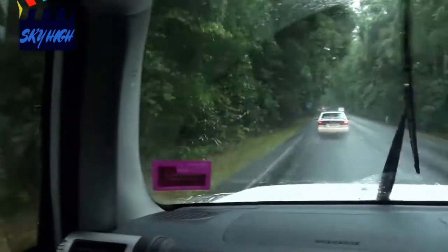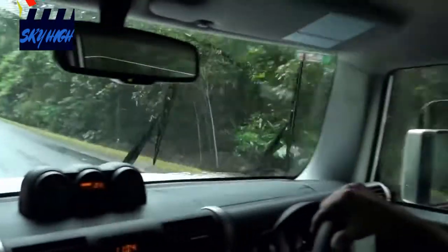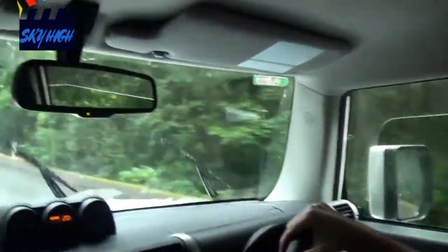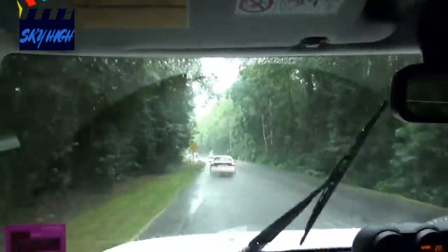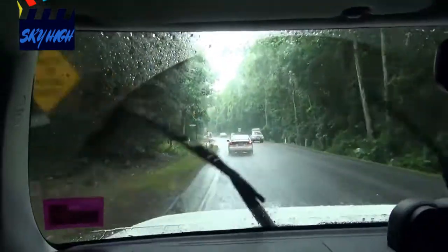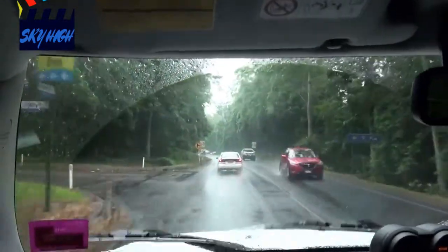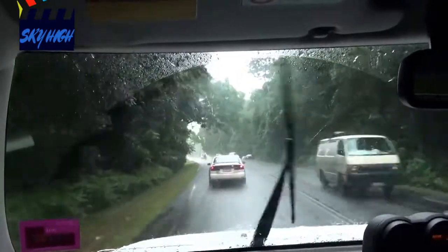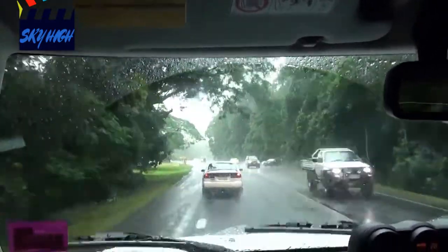Okay, here we are in the cyclone chasing mobile. Here's Trev, he's the driver. This is my brother. We're just passing through Tolga Scrub, just outside of Atherton, on our way to Mareeba, first destination. As you can see, it's already raining. Not much wind. And people are already going nuts.